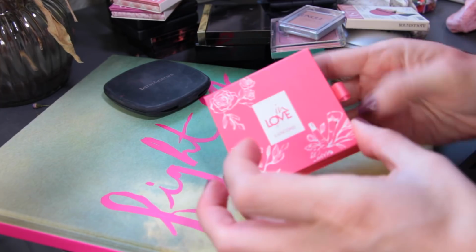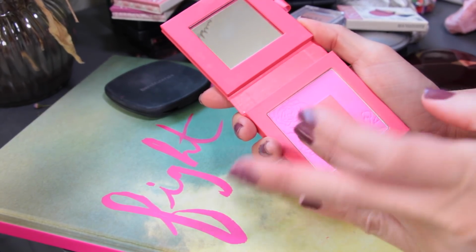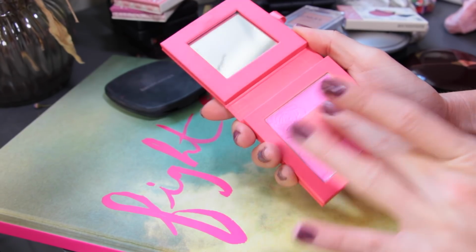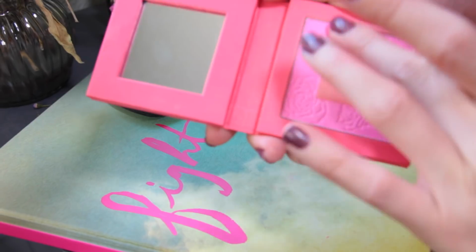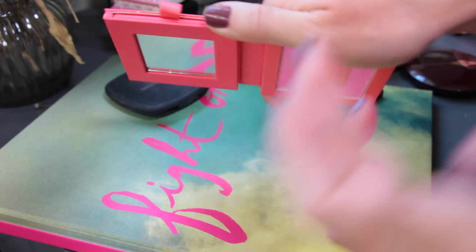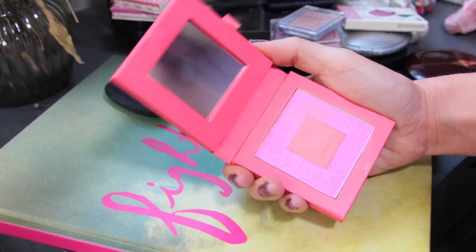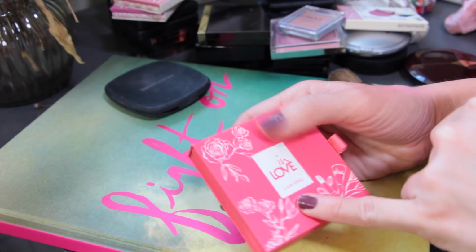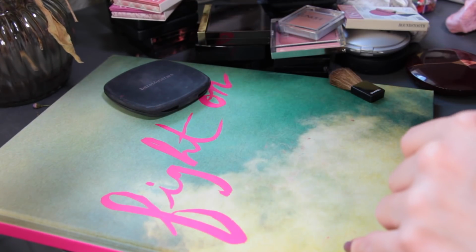I have a Lancome blush in Love, and it's like a bright pink and a coral. And I'm actually gonna pass this on. I've had it for a really long time and I just don't ever reach for it. And then you could blend the colors together and you get a really pretty peachy color. Again, another blush that works better when you use a brush, but I'm going to pass that one on. It was limited edition, so I'm gonna sell that one on a blog sale.